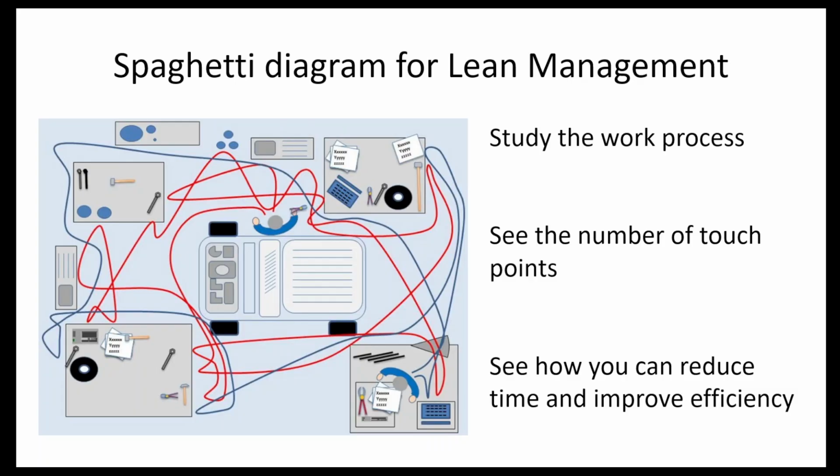The mistake most labs make is they do the spaghetti diagram and a lean management exercise once thoroughly and they think it is done. It would be good for some time until you get some new equipment, and then again the sample flow and workflow process may have got interrupted. So it makes sense that once a year a spaghetti diagram be done so that you know that your lab is optimally oriented for most efficient output.